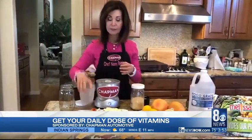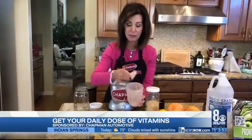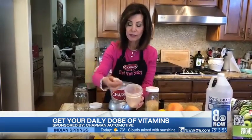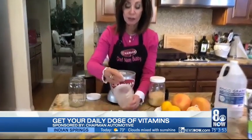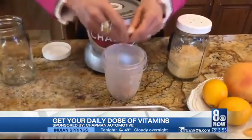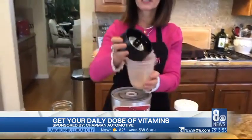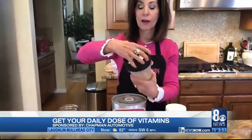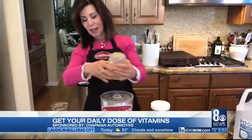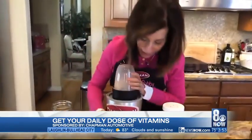So let's work with the grapefruit since it has the highest level of vitamin C. You throw in these pieces, you can see how dry they are, you can hear them snapping. There you go, another one here. We're putting this into the magic bullet, or you can put it into the dry container of your Vitamix. I have both, but this was just a little easier to show. Right here, let's see if I can get this on. It's all on nice and tight.